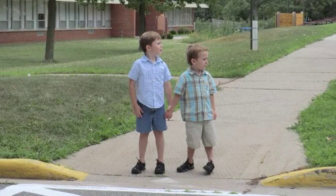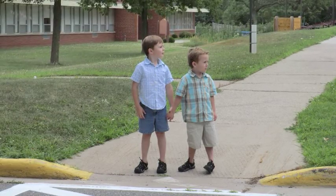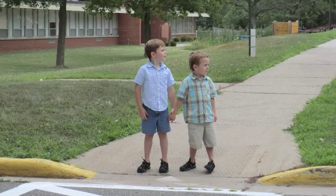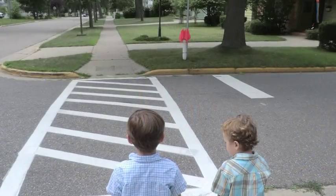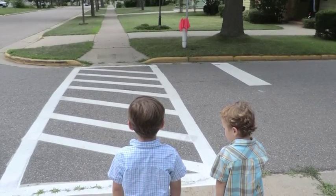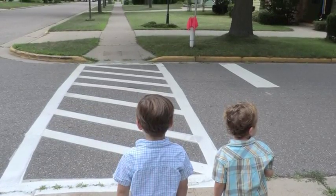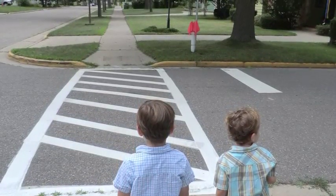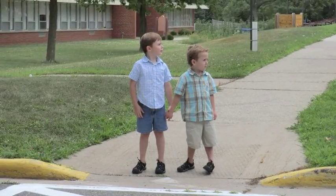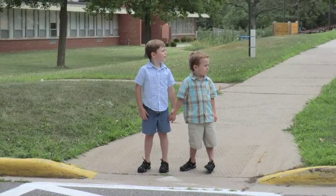Now that you know how to use safety flags to safely cross the crosswalks at your school, how can you use other crosswalks around town that don't have safety flags? And what if you are on one side of a crosswalk at school, but all the flags are on the other side? That's no problem. Just use the safe crossing rules for any crosswalk.